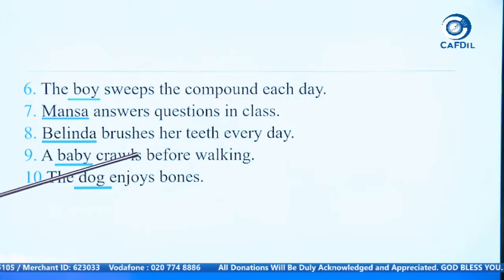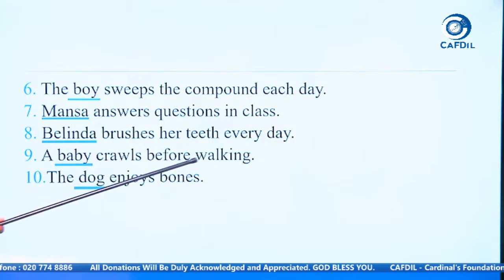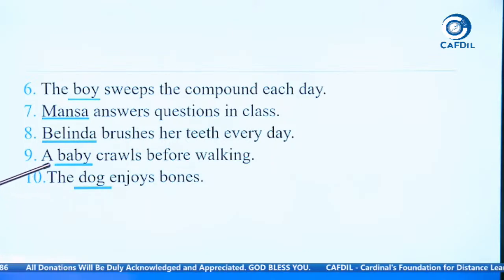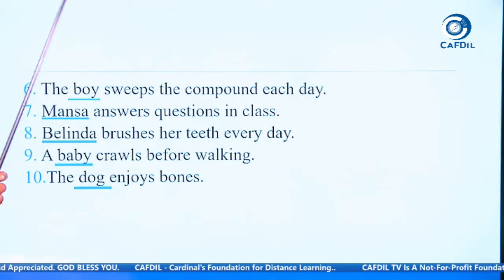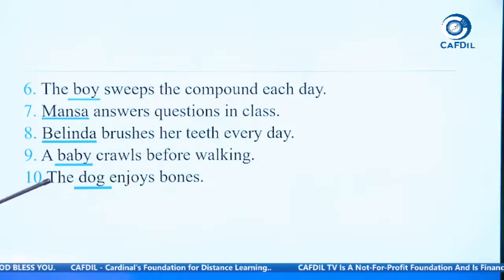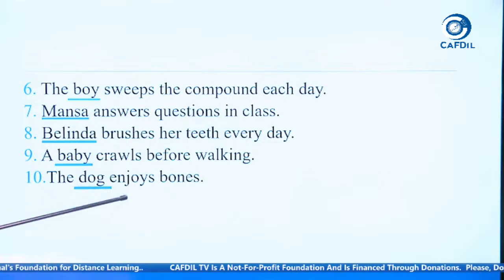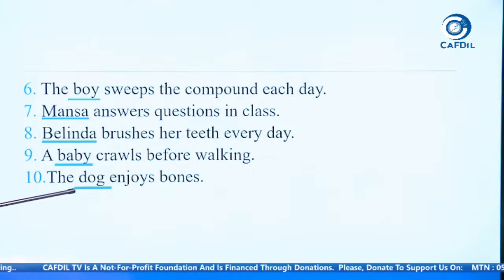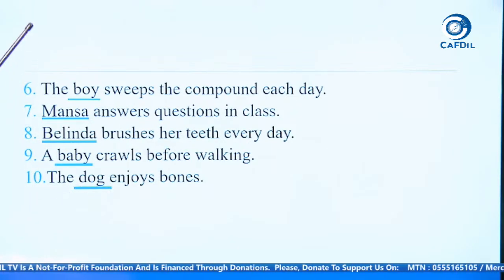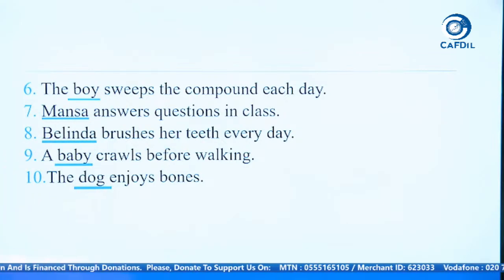A baby crawls before walking. So you need to replace a baby with either he, she, or it. The dog enjoys bones. So you will replace the dog with either he, she, or it.